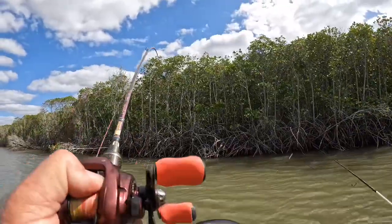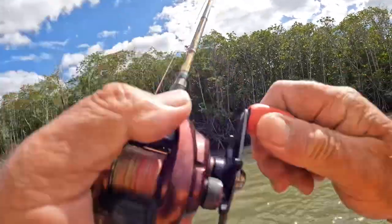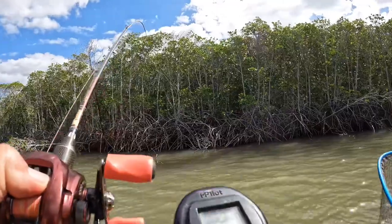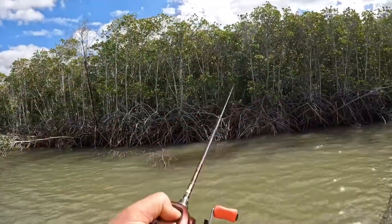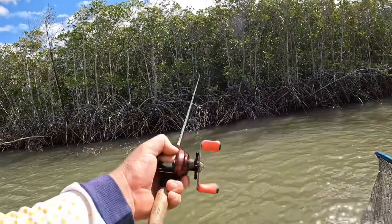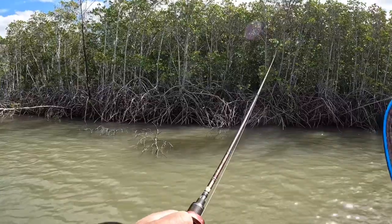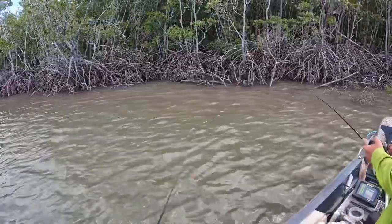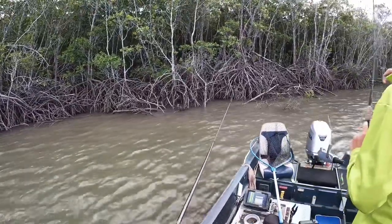Oh, he's got me. It felt more like a jack, man. He's still on there. If I back off him a little bit, maybe he'll... If you can see all that water churning there, I just flicked in there and had a nice barra come out from under that log right there.